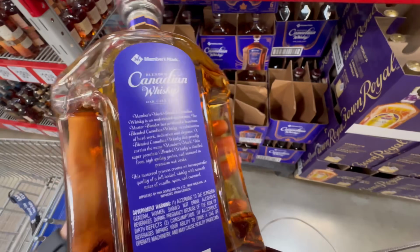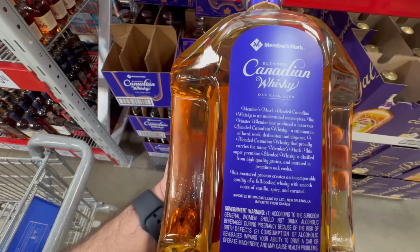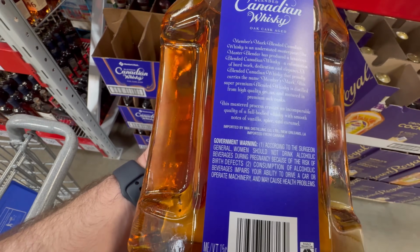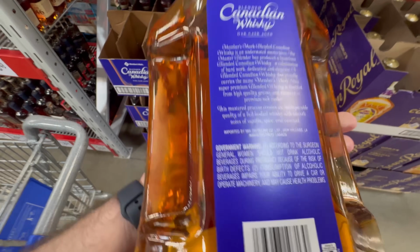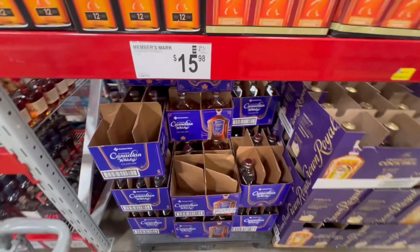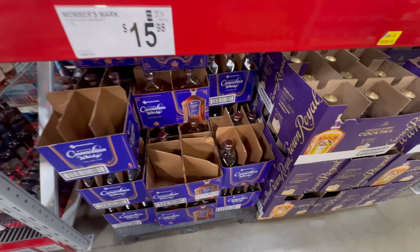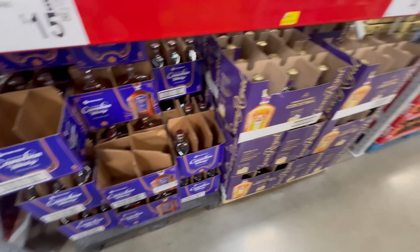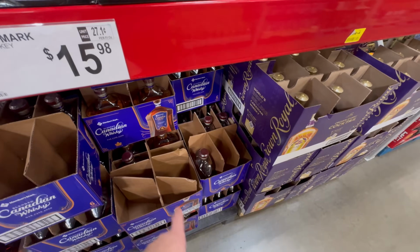If you remember the one at Costco, I believe is a 6 or 7 year age statement on this. This one doesn't. It says imported by Iowa Distilling Company, New Orleans, imported from Canada. So of course this is Canadian whiskey, but it doesn't say an age statement. So you're probably better off going to Kirkland and getting the 7 year aged version of this. And I think it's pretty much the same price. In this case, I'm not sure I would get this whiskey. I'm not sure I'll get any of them.